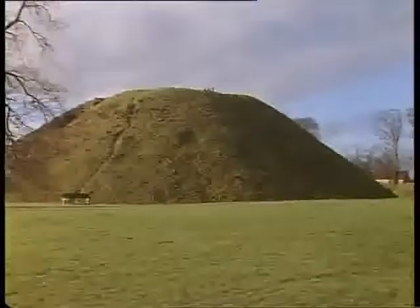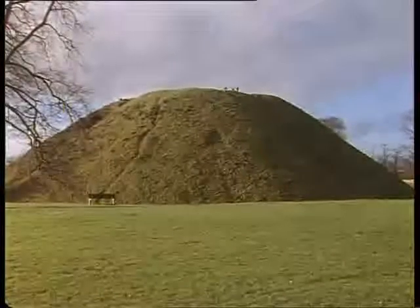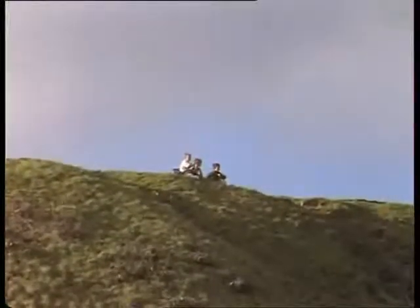This is the motte at Thetford. The size is immense, and the height from the bottom of the ditch to the top is nearly 25 metres. It was all dug with primitive hand tools, and once had buildings and a palisade on the top.